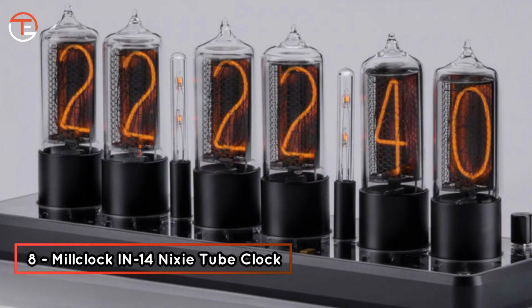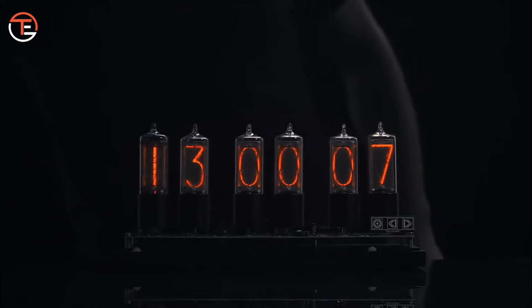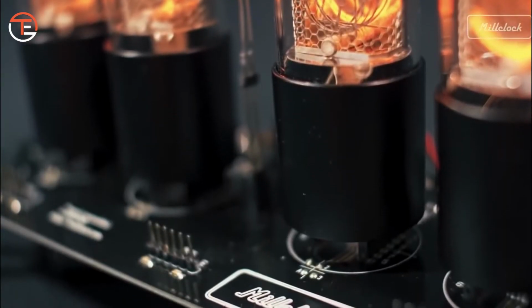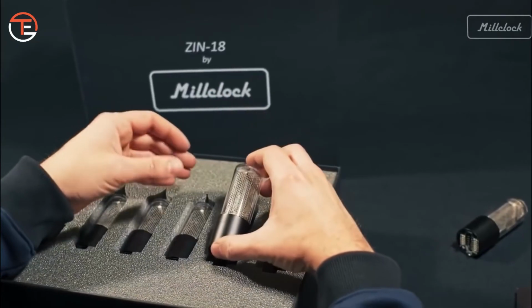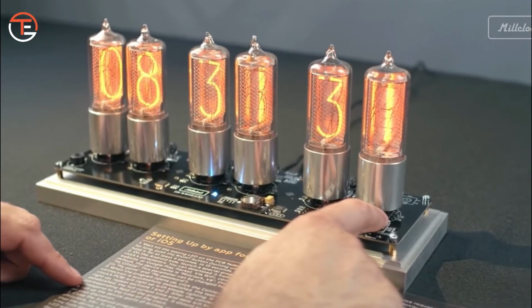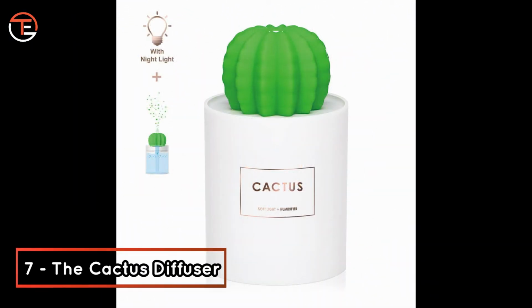Number 8. Mill Clock in 14 Nixie Tube Clock. If you are thinking of adding a little bit of a vintage vibe with modern technology to your room, then we highly suggest getting this clock. This clock comes with built-in alarm settings and GPS features that detect the exact time in your location and sets itself accordingly. You can also adjust the brightness of the backlight and select from 99 available colors to suit your room's aesthetic, and if you prefer a clean and minimal look, you have the option to turn this backlight off completely.